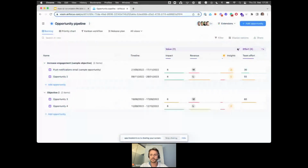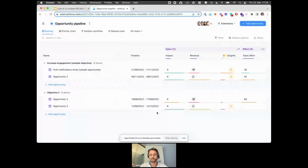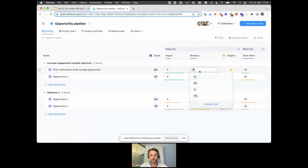But what this priority ratings app gives you, again, is a modular piece of this workspace. You can enable it, you can not enable it, but it gives you this prioritization framework here. And you can then give ratings for each of these opportunities. And maybe I should quickly show you, to better visualize this, that depending on what changes you make here, the priority score gets changed. And this is really helpful because it gives you this North Star metric on other views. So you always have at hand, okay, why am I actually doing this, right? Because this is the result of what you have here.